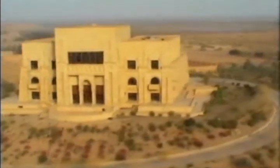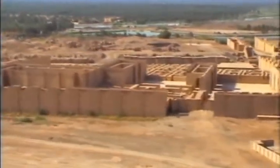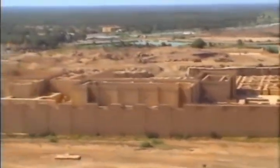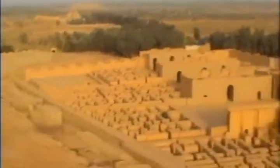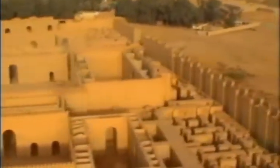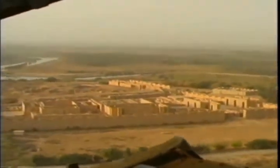And there are the ships that are being used. There's another shot of this palace that Saddam has built that overlooks the ancient ruins. And there are the ruins that are just a little to the east of his palace. You can see that in various states, there's a lot that hasn't been excavated, but there's much that has been. And this is some that hasn't, obviously, ruins that are undone. But we're going to go down there and take a look at some of this in a minute.